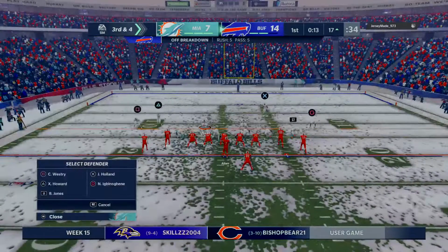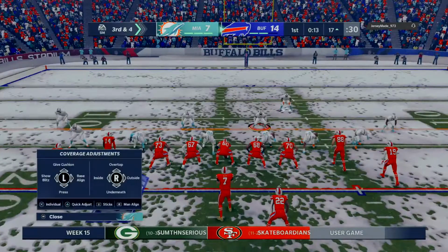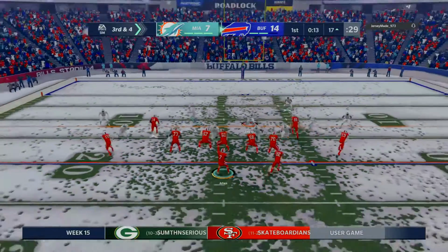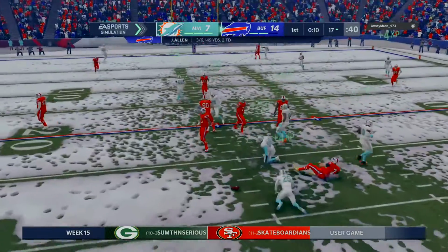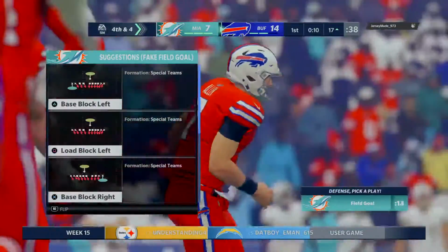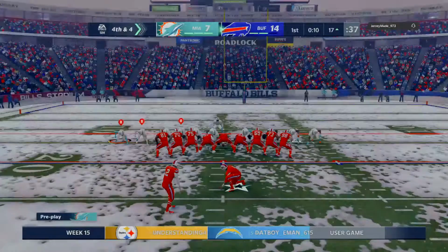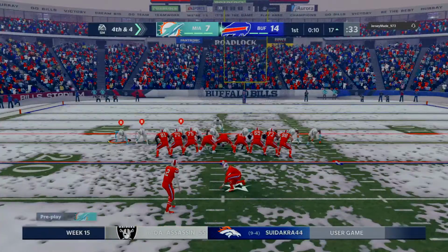Now they face a 3rd down and 4 after that incompletion on 2nd down. From the gun, Allen. The Dolphins do the job defensively there, and now it brings up 4th. Intended for Chris Carson. Incomplete. Tyler Bass out for the Bills field goal. From the left hash, this from 34.